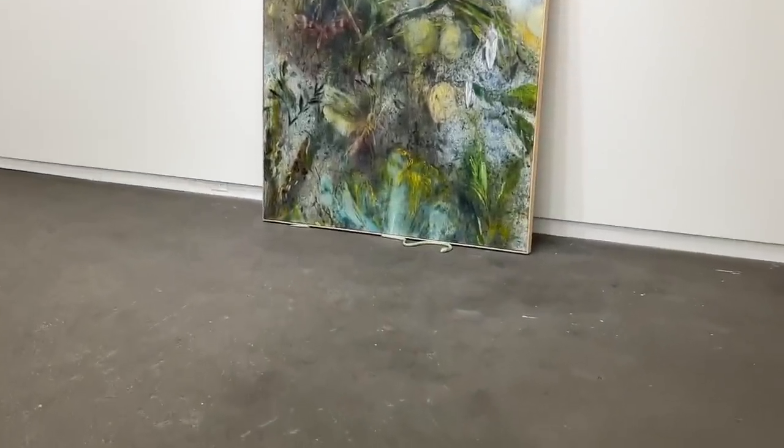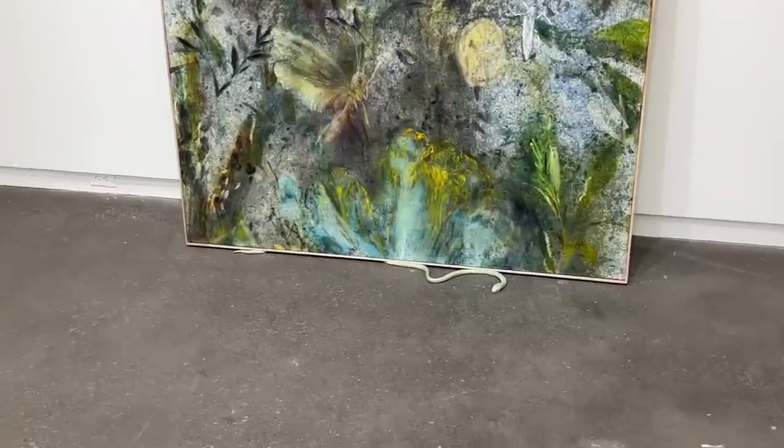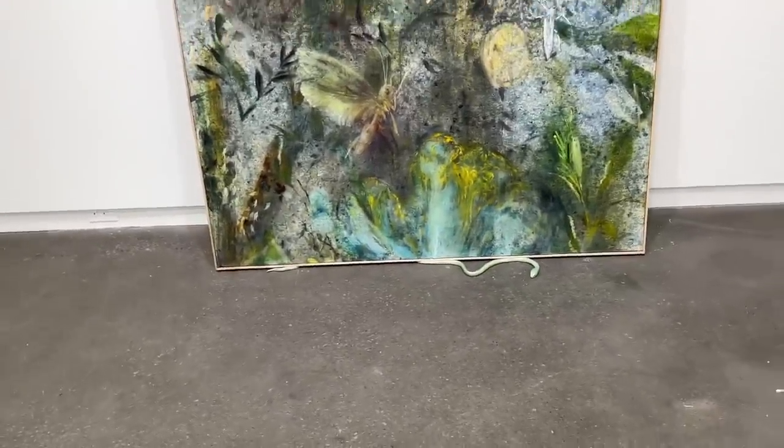And this painting, which is the largest in the show, is meant to represent a bat's viewpoint and what they would see when looking at a human.